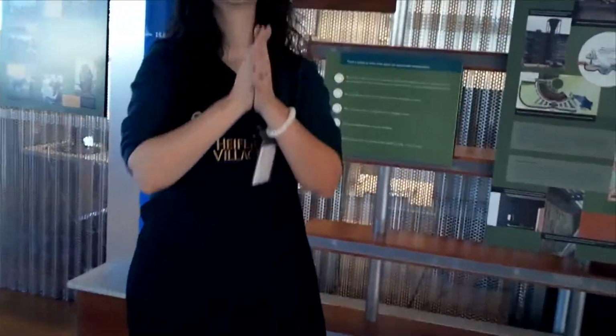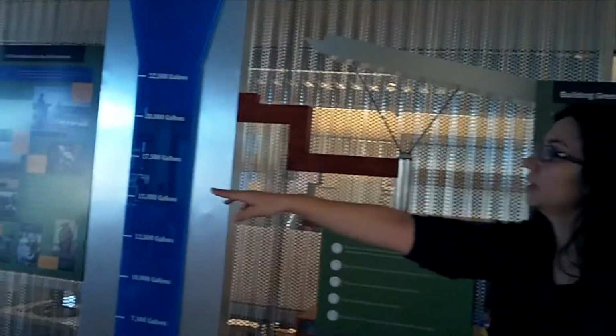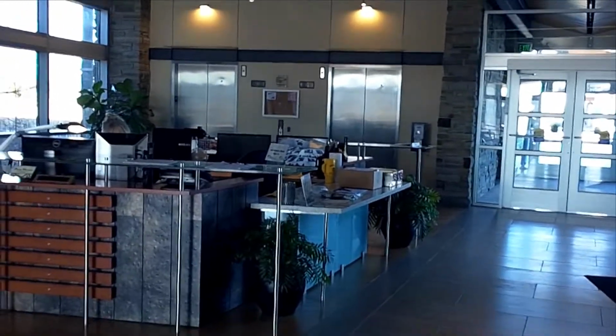Above your heads is another local material. We've got pine from the Arkansas Delta, the southeast region of the state. We have pine for some of the ceiling accents and the wood in the building. Over by the elevators, we have bluestone from Paris, Arkansas. That's another one of the local materials in here.